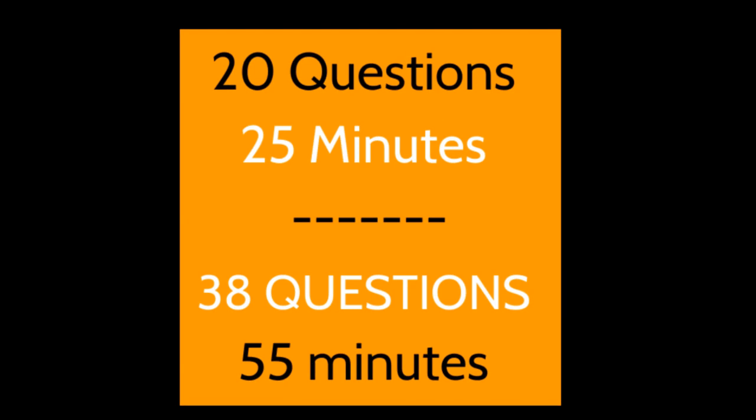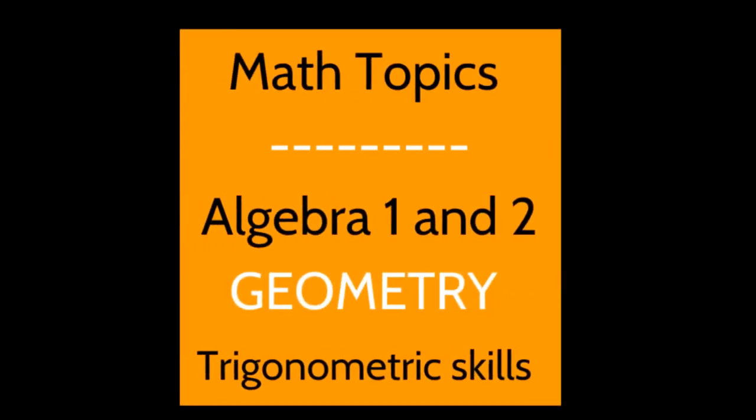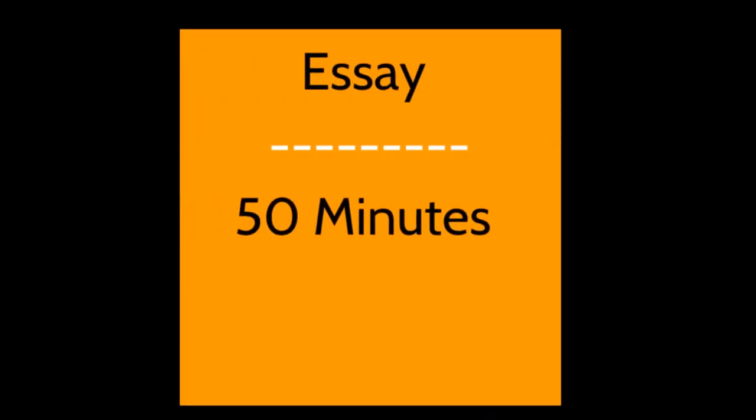This part of the test is broken down into a calculator and non-calculator set. In total, there are 58 multiple choice questions. The non-calculator section has 20 questions and is 25 minutes long. The calculator section is 55 minutes long and has 38 questions. These math questions can consist of Algebra 1 and 2, geometry, and trigonometric skills. Lastly, you will take the essay section, which you will be given 50 minutes to complete.